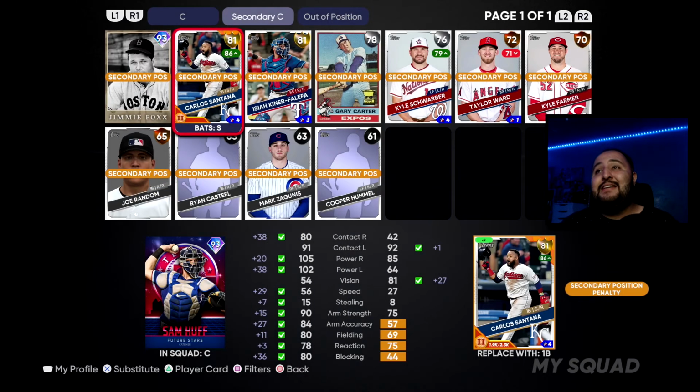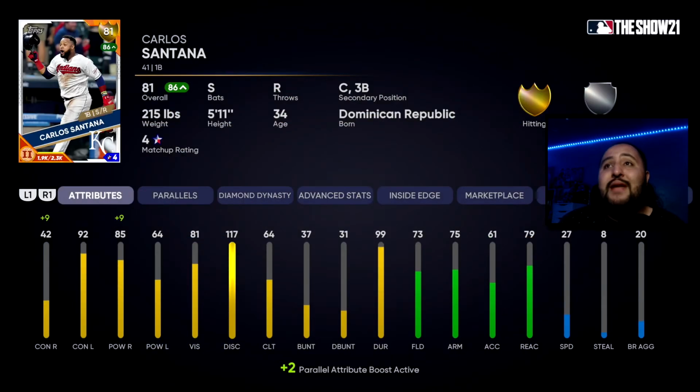And the last guy on the list is obviously the gold 81 Carlo Santana. Now this guy, my goodness, I forget what event it was, but man, he was raking for me. This guy, he just hits nukes. He has a secondary position at catcher. Obviously, you guys see he has an inside edge today of a +9. And obviously, I have him parallel 2 as well. But he has 51 contact against lefties, 52 contact against righties, 92 contact against lefties, a 94 power against righties, and 64 power against lefties.